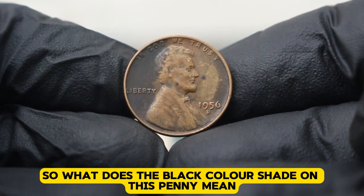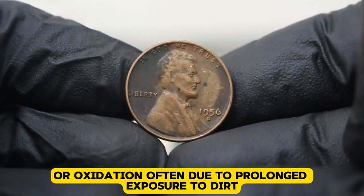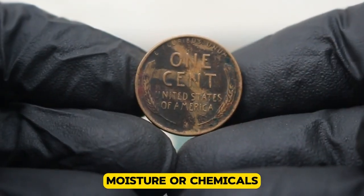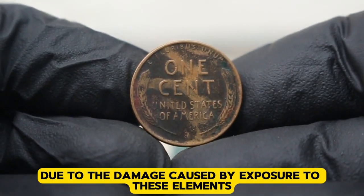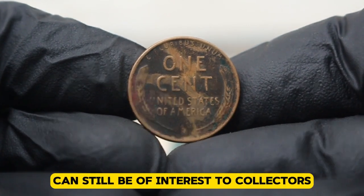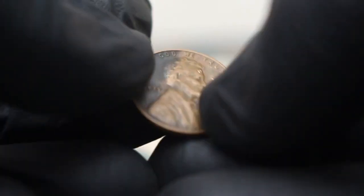So what does the black color shade on this penny mean? The black color usually comes from tarnishing or oxidation, often due to prolonged exposure to dirt, moisture, or chemicals. It doesn't necessarily add value. In fact, it typically reduces the value of the coin due to the damage caused by exposure to these elements. However, the unique color can still be of interest to collectors who enjoy finding unusual variations in their coins.